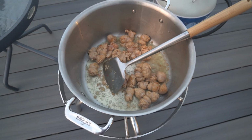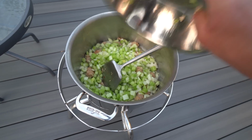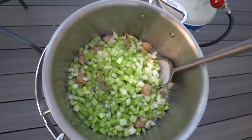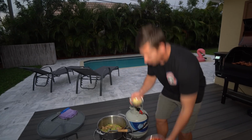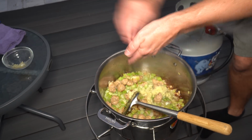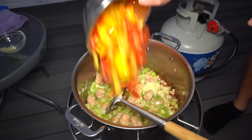Now I'm gonna add some celery and onion. Give it a good stir. We're gonna add in some garlic now. A lot of garlic. Save some for our wings. And then this is a mixture of yellow, orange, and red bell peppers.